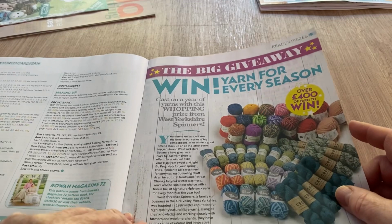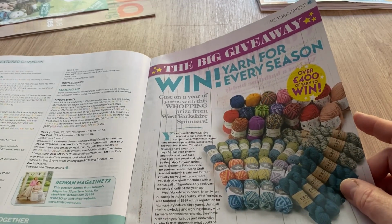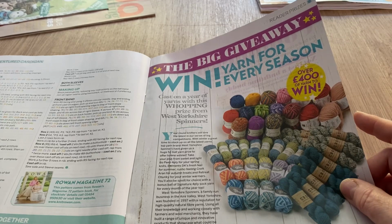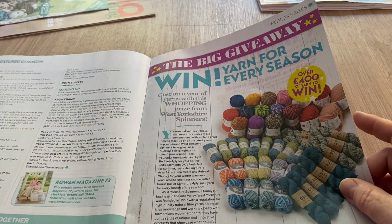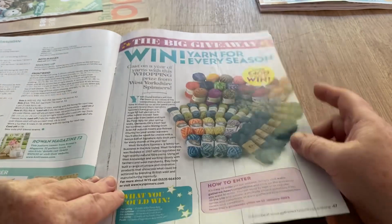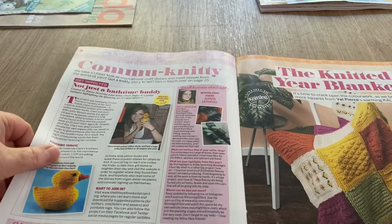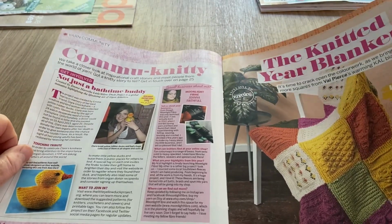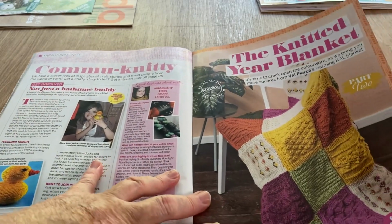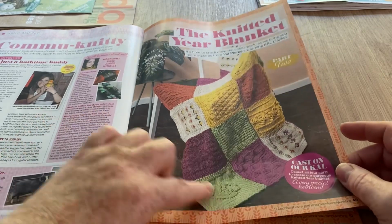The big giveaway. Win yarn for every season. Cast on a year's worth of this whopping prize from West Yorkshire Spinners. Over £400 of yarn to win. And there's how to enter. Whoops, my sellotape has fallen off the table. Well, it didn't fall off, I pushed it off, but there you go. The Knitted Year Blanket. So this is the crochet along that's quite textured from the front cover.